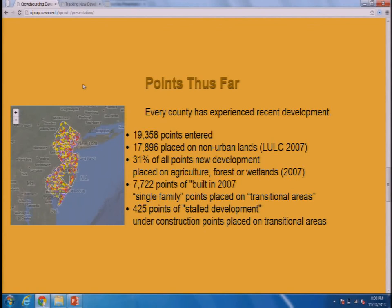Still, we have, as of last night, 19,385 points entered into the database. 17,000, almost 18,000 of those points are on non-urban lands, because there's inevitably going to be some points that you locate that were actually part of a single family house that got lumped into urban, but it was surrounded by a farm field and an entirely new development comes in. There were some erroneous points that just got put in a town. One individual mapped out his entire town, which is great. Now I have points of every house in a town, but they're not new development points.